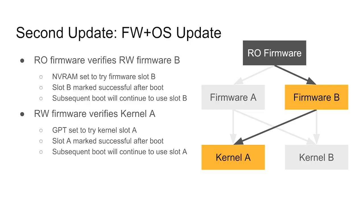If the next update included a firmware update plus an OS update, because the firmware is bundled with the OS, you can't do a firmware update without an OS update. So in this case, it will do the selection differently on both sides. It will see a flag and try firmware B, and then it'll see a flag and try kernel A. If both of those boot successfully, then flags will be set saying both of those were successful, and then every boot after that will continue to use this same path until the next update comes down and switches things again.